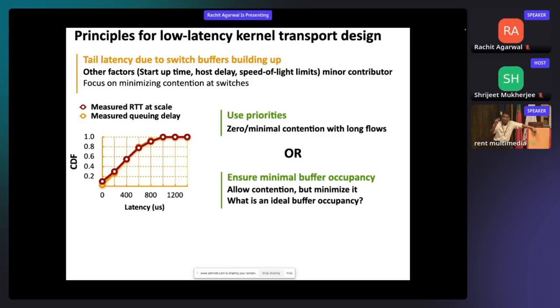Suppose you want to keep zero occupancy. You have one short, latency-sensitive packet that arrives, you forward it. Now you have nothing to forward. Or you may have nothing to forward because the sender is not sending you data, keeping the buffer occupancy zero. So the perfect answer is not zero. And that's where a lot of the gap is in congestion control literature.